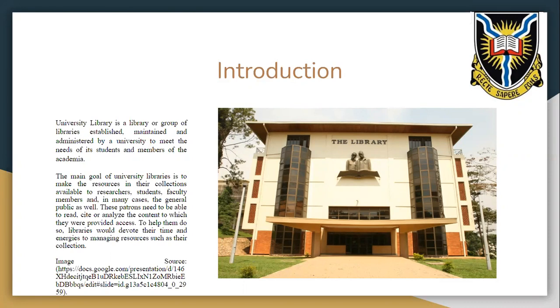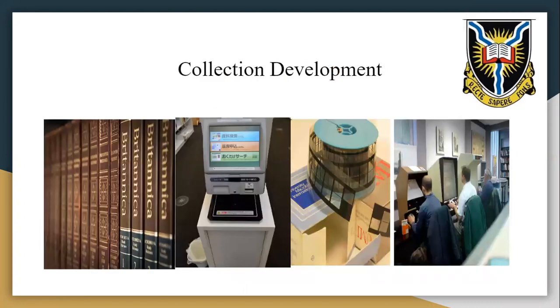What do we mean by that? We have prints, we have books, we have manuscripts, we have films, microfilms, we have audiovisual materials. All of these make up the collection development in libraries.